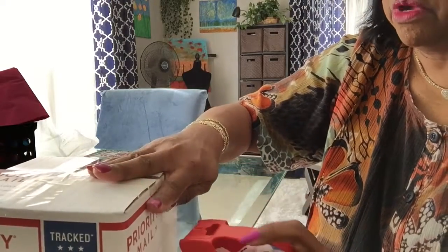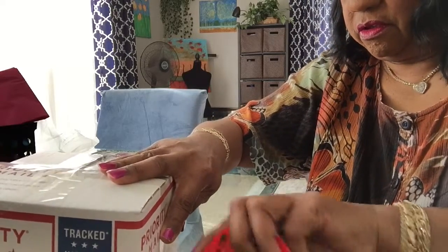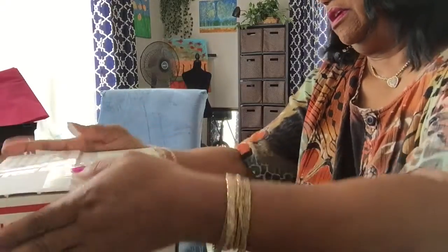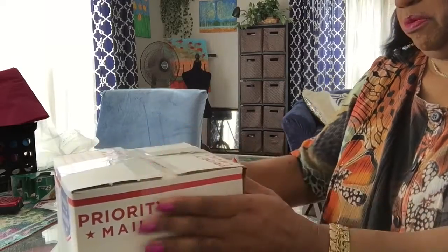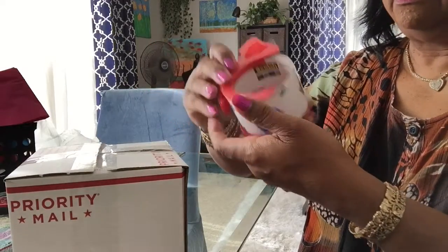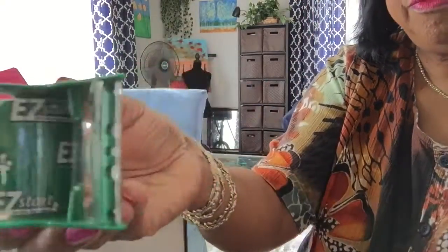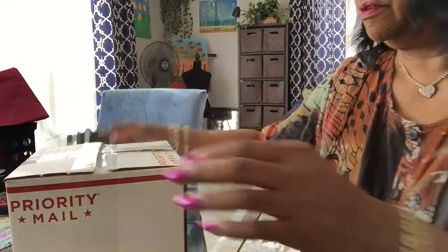Getting started in Poshmark, you got to have real packing tape. You can't use duct tape. They used to let me get away with it, and then they cracked down on it. Can't use that Gorilla tape. It looks just like duct tape, but it's Gorilla tape. You have to use packaging tape. You can use shipping tape. I don't know if y'all can see that. You can use this kind of tape. And it's easy if you get the dispenser because it cuts it.